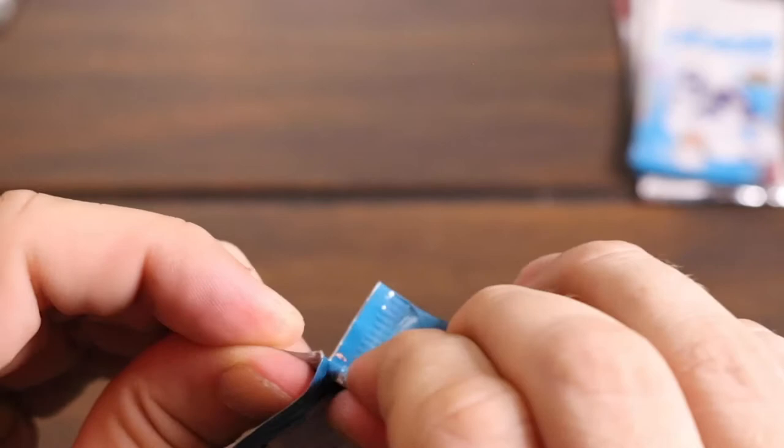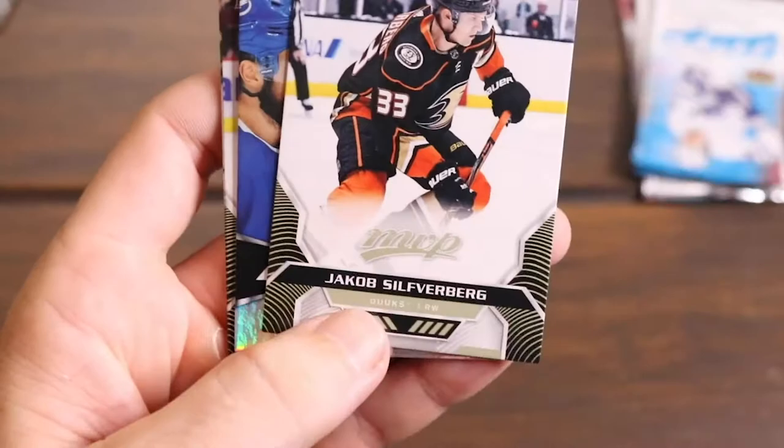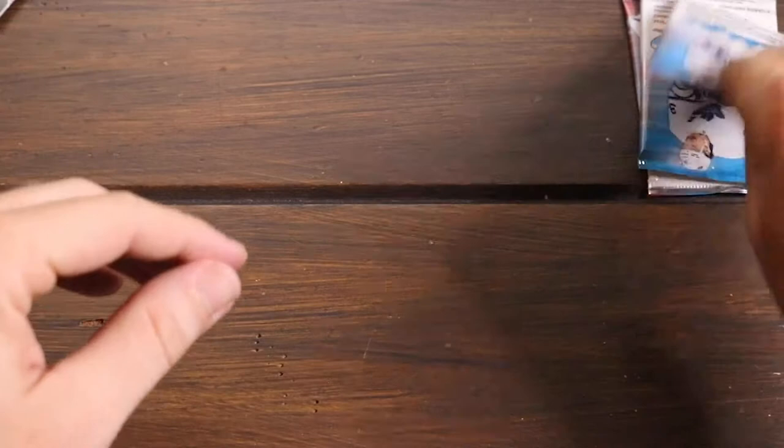Oh, I'm going to butcher this pack. Open that one with a chainsaw, for God's sake. Lord in heaven. Alexander Barkov, Jakob Chychrun, there's Nikita Kucherov, there's Cam Fowler, and there's Dylan Larkin. Not to be mistaken with the great Barry Larkin of the Reds.